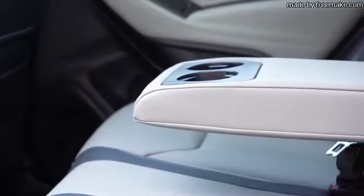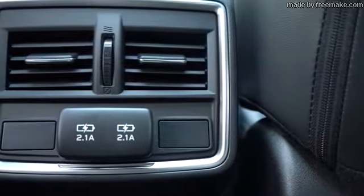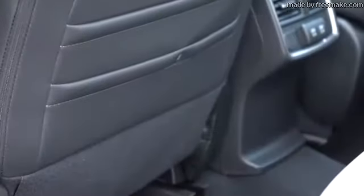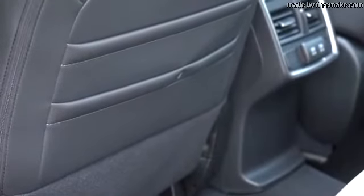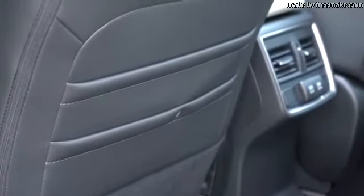Fold down rear armrests with cup holders coming with the premium trim level and up. You will actually get dual rear USB charging ports for the sport trim level and up. And I did want to also mention you will get front seat back map pockets. There's kind of two different sections to them as well. You almost never see that, so it's a cool little design feature. I like that Subaru added that.